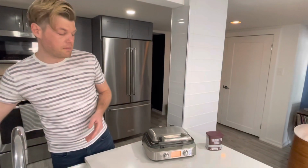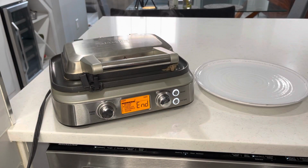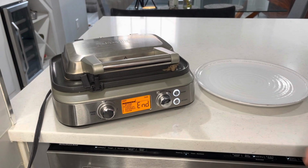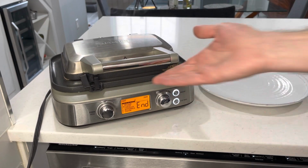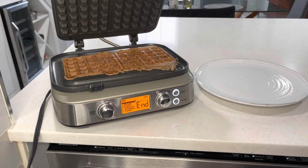All right, so we will check back. We'll see how this goes. We're gonna take care of this overflow. There is a lot, so I'm gonna clean it up. Here we go, the waffle is ready. I had to clip it because this one was overflowing. It was pushing the lid of the waffle maker up. It was really weird. So let's see how they look.